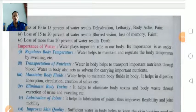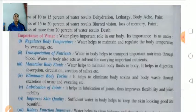Here is the importance of water. Water plays very important roles in our body. Water is most important in our body. Therefore, we should take approximately 2 to 3 liters of water daily. Regulate body temperature. Water helps to maintain and regulate body temperature by sweating. Transportation of nutrients. Water also helps to transport various important nutrients through the blood, and it also acts as a solvent for carrying other important nutrients.